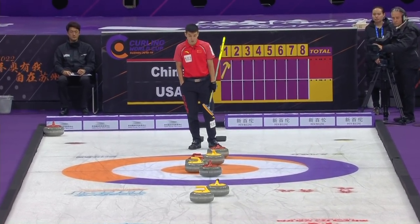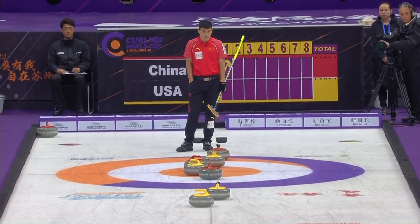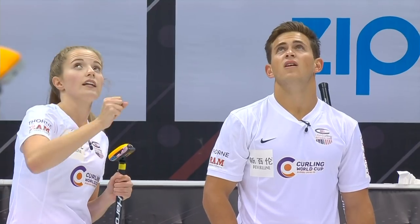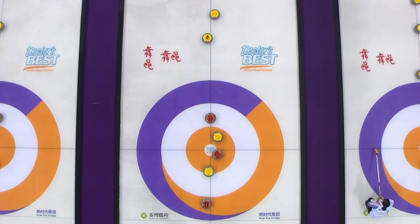Fantastic. I love mixed doubles curling. The stones accumulate and momentum can shift in a heartbeat. Absolutely, that's why it's so exciting when you've got all the stones in play and then all of a sudden one big shot when the angles are set up changes the end completely.